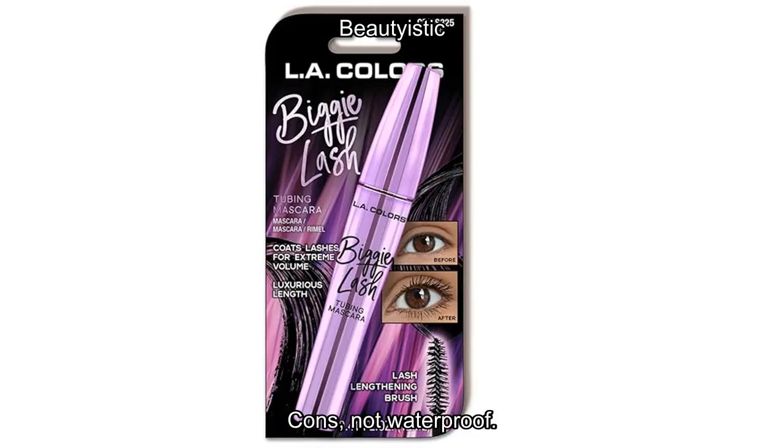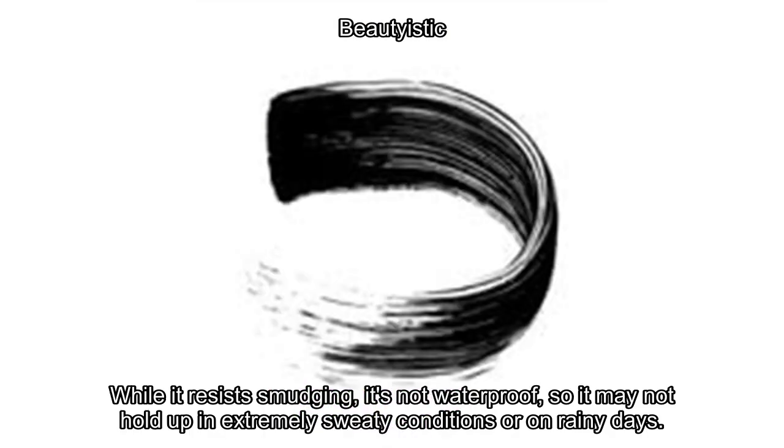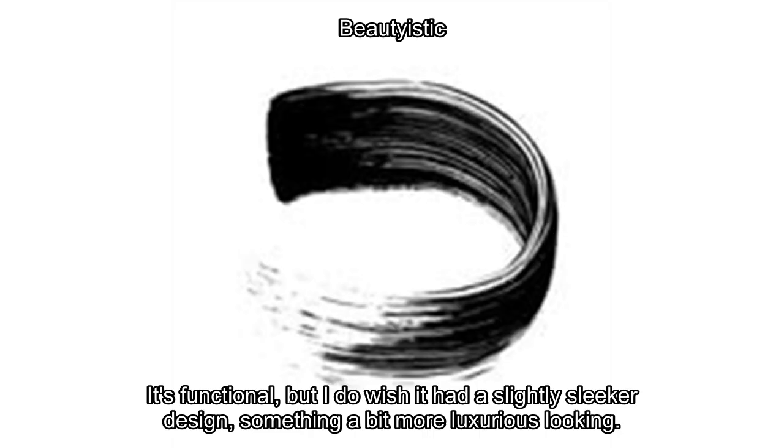Cons: not waterproof. While it resists smudging, it's not waterproof, so it may not hold up in extremely sweaty conditions or on rainy days. Packaging. It's functional, but I do wish it had a slightly sleeker design, something a bit more luxurious looking.